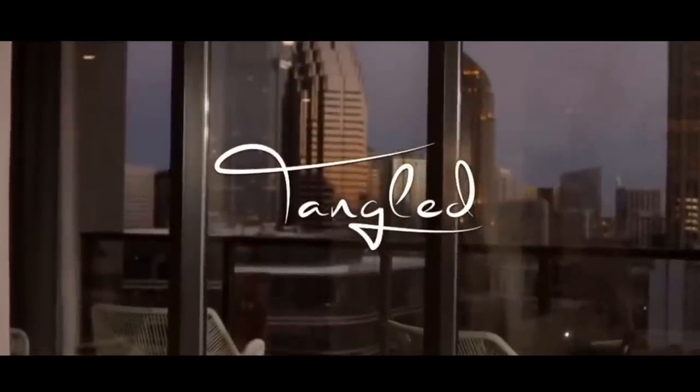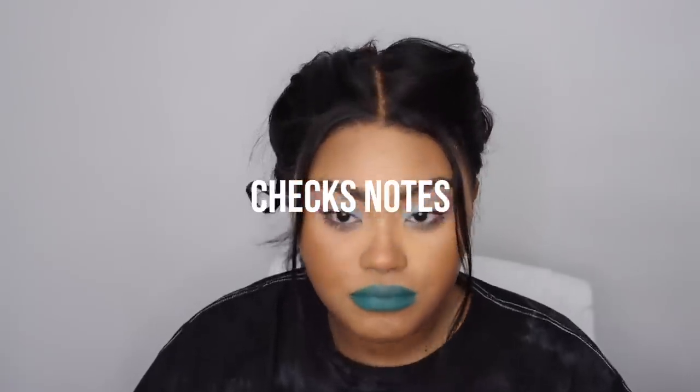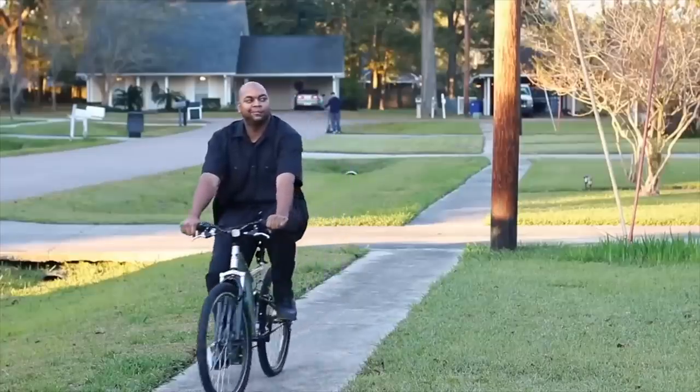Today we're talking about Tangled, not to be confused with the bitch with the bundles that lives in the tower. And so throughout the course of this movie, they're gonna continue to try to figure out ways to pay back the most intimidating man on the block. Patriarchy don't help anybody. Boom, boom. Rape culture. Boom, boom. Sucks.